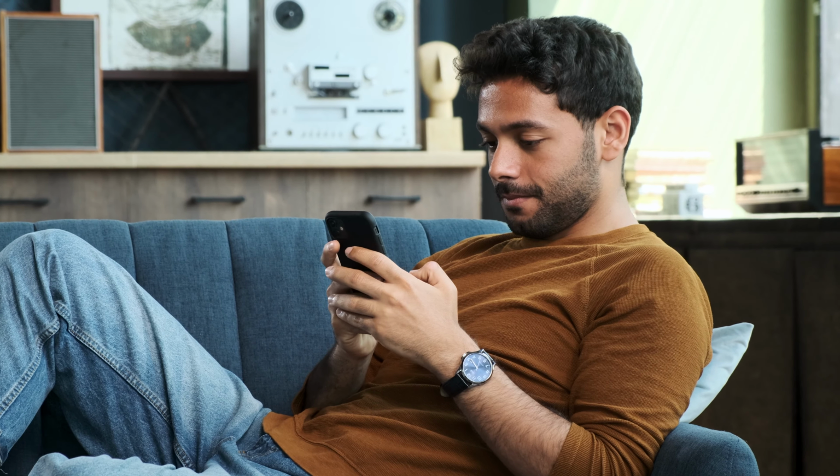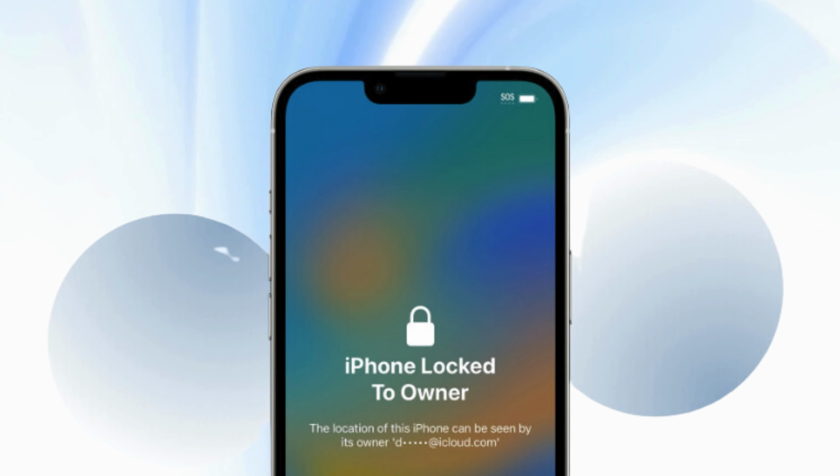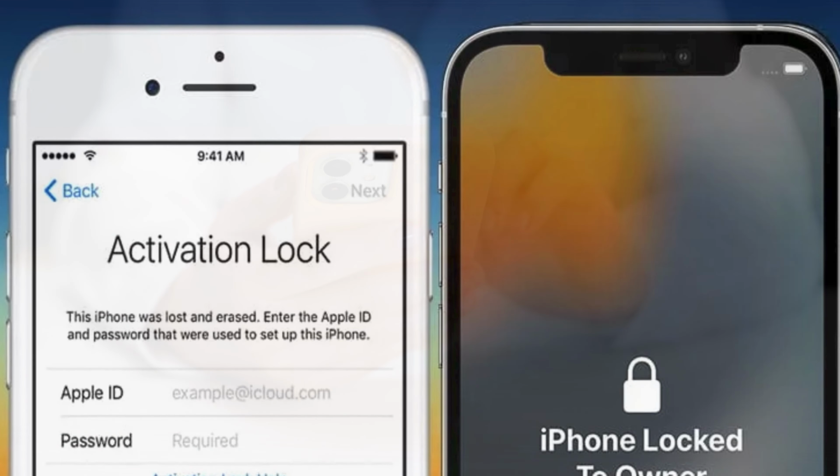You pick up an iPhone, iPad, or Apple Watch, and boom, there it is. That annoying, ever-present iPhone locked to owner message. Yep, that's the iCloud activation lock for you. And it sure is a pain.